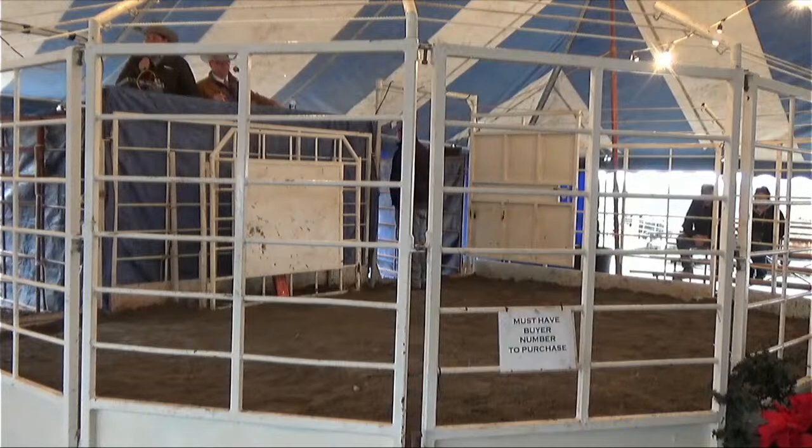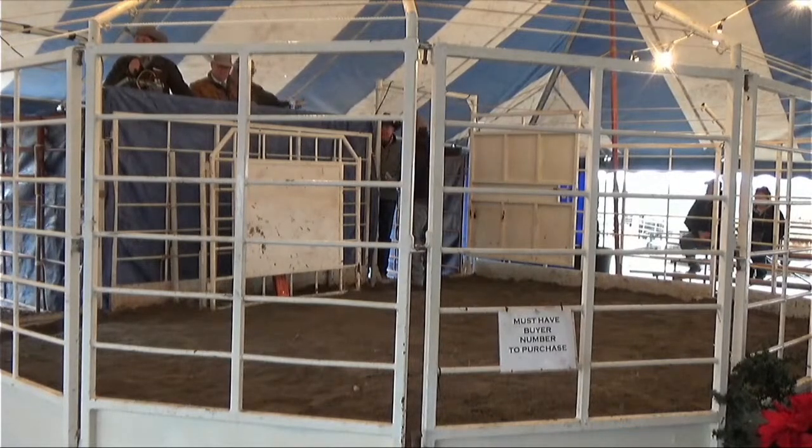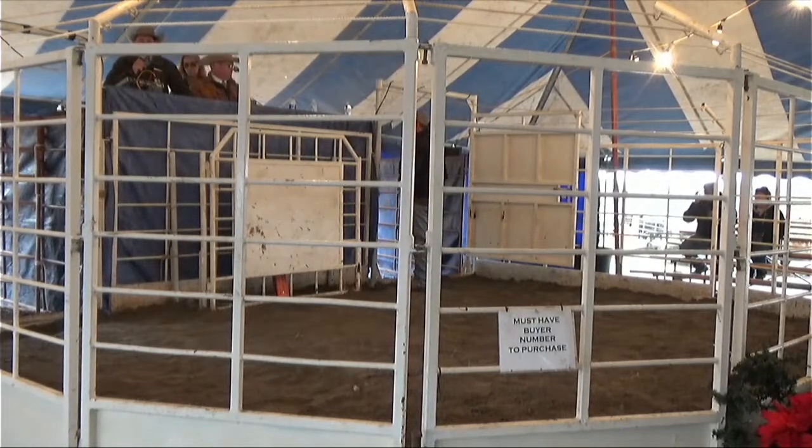Mark Freeman over here in the corner. If you're lucky enough today to get some of these bull cattle bought, I know Mark has been selling the calves for Chris for a number of years, and he'd like the opportunity to still have some of those calves to be able to sell for you. So you get to buy the cattle here, and you get to have a good way to market them.